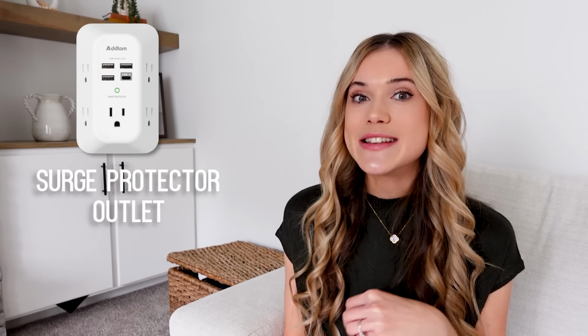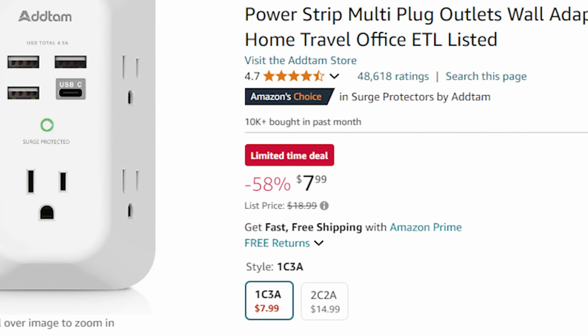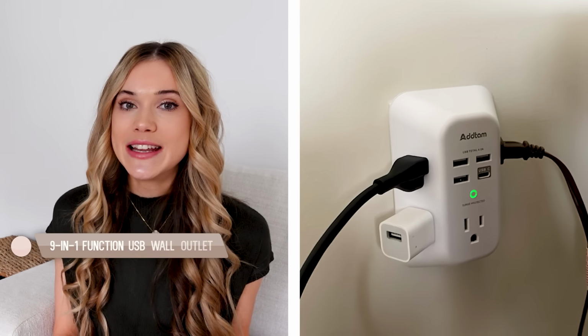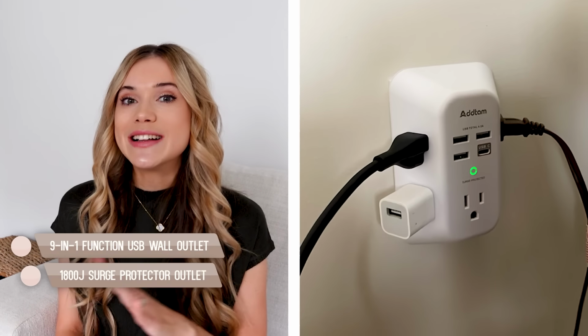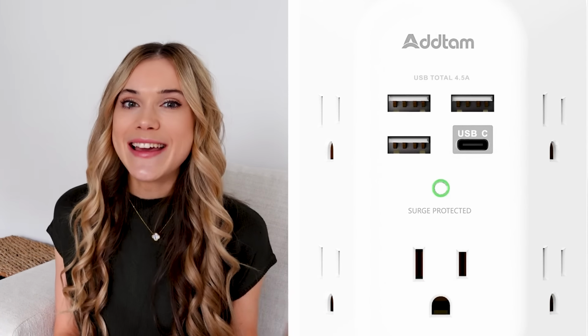If you have a very high traffic area in your home, like your kitchen or your office or your living room, where you have a lot of appliances that you like to plug in, opt for this surge protector. It has 5 3-prong outlets, 3 USB and 1 USB-C port. So you can fit a lot in here and it makes it so much more clutter-free. Great to put behind a piece of furniture, out of sight, out of mind.